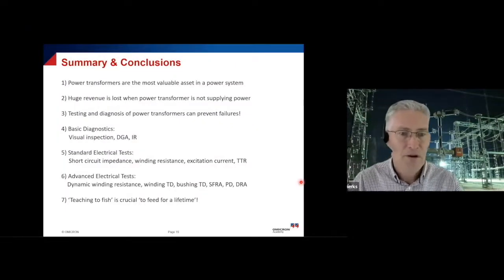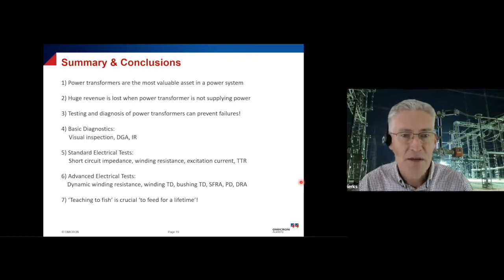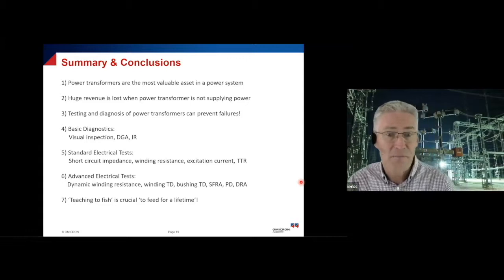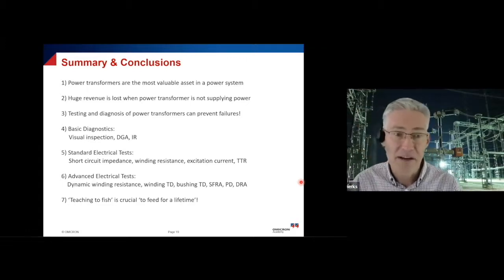So in conclusion, power transformers are the most valuable asset in our power system. I think we all know that and we are well aware of that, and that's why we're also attending the seminar here today. Huge revenue is lost when power transformers are not supplying power. Remember the 1 million lost per day for a 20 MVA transformer not supplying its customers. Testing and diagnosis of power transformers can prevent failures.